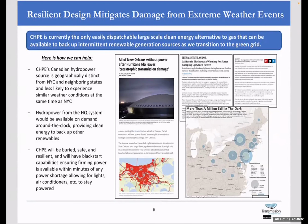blackouts, and having this fully buried, safe, resilient transmission line as part of the broader New York grid, we think it's an incredibly important piece of infrastructure for the state from a resiliency perspective. And the fact that Hydro-Quebec's resource is so far away from New York City, it's just hard to imagine a storm that would ever impact both the load in New York City and the generation in Quebec at the same time. So we feel those attributes are going to be really important going forward as climate change does impact the grid's ability to respond to these different storms.